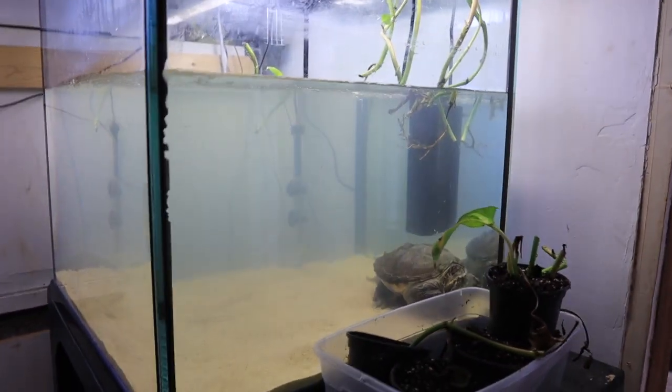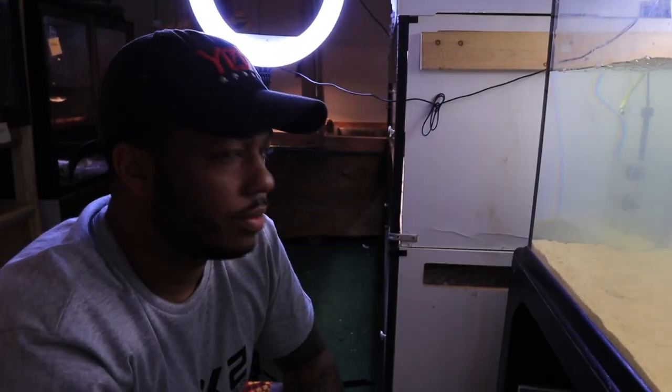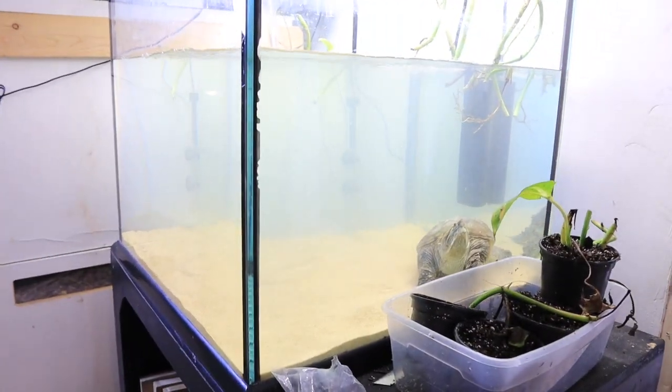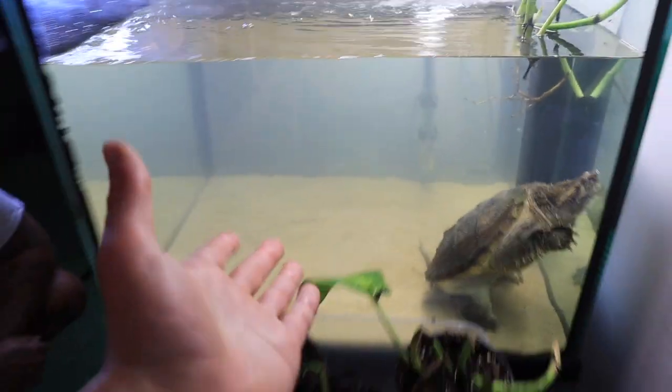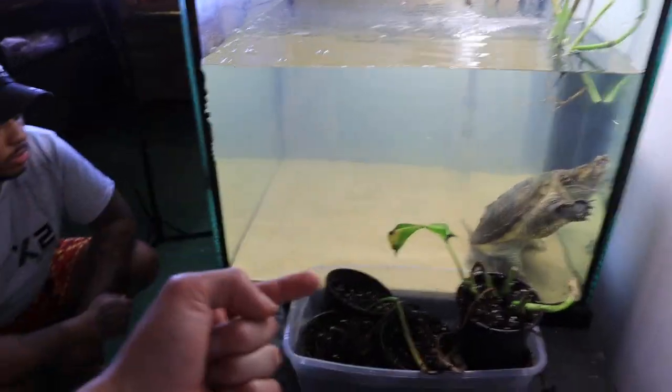Just wait till it clears up. Yeah, it is still a little murky, of course, with sand. It always has some murkiness. But I think we did a pretty good job rinsing it. It's pretty clear already. So there we have it. Bowser is in his newly improved enclosure. We've got some sand. We can always add more as we go. We've got a whole other bag right there. So we're chilling.